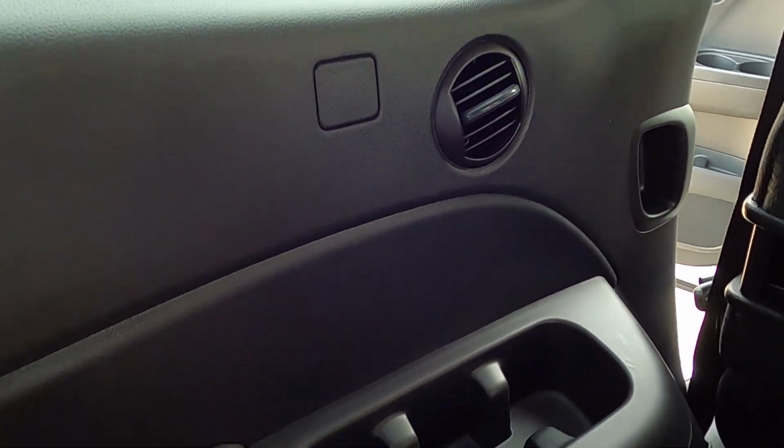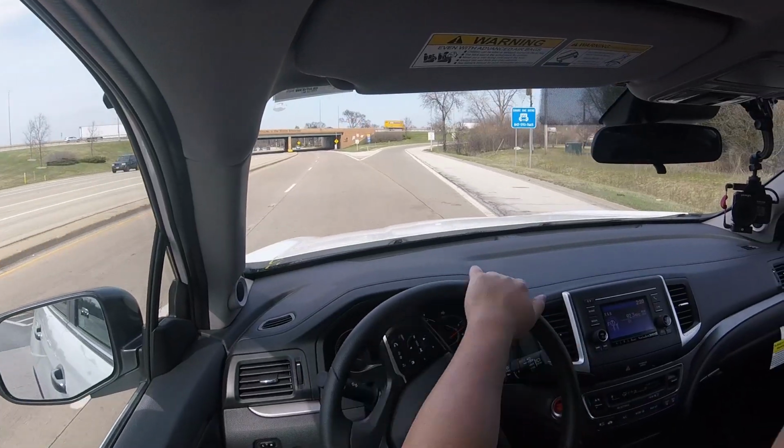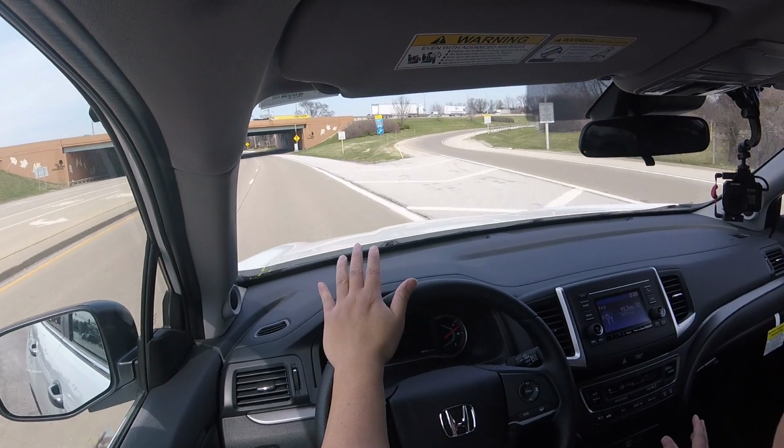Keep in mind, that's the second row all the way back. Now, of course, you can move it up and get plenty more room in the third row. I've tested a lot of three-row SUVs recently. For example, the Highlander. You don't get this much space in the Highlander. You don't get this much space in the CX-9. It's very rare to see a three-row midsize SUV that actually has a good amount of space in the third row for adults.